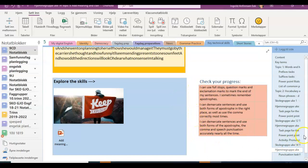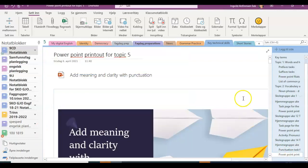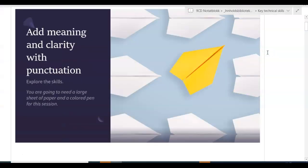All right, for the purposes of this video, I'm going to use the PowerPoint printout. The PowerPoint itself is linked here as usual, but I'm using the printout for ease of going back and forth between that and the task page. Now, let's see. All right, so add meaning and clarity with punctuation. Note here, you're going to need a large sheet of paper and a colored pen for this session. So if you don't have that right where you are, take a minute, pause the video, and go get what you need.